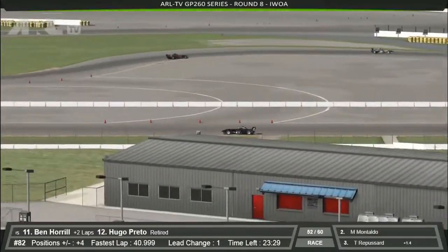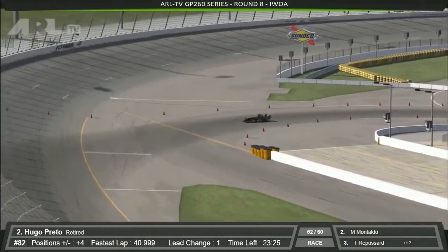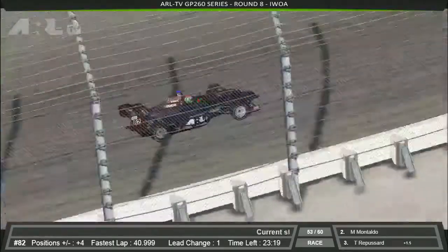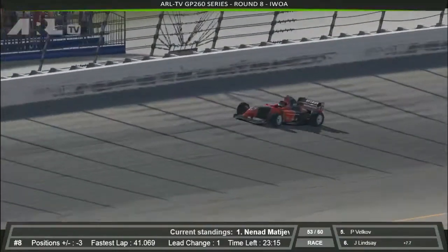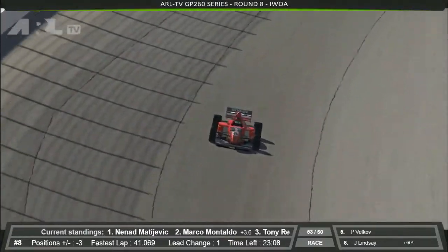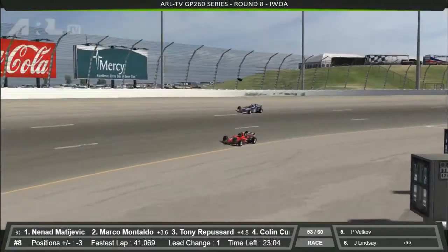I was obviously telling everybody, porcupines, when I said that the fuel wasn't too much of an issue. Once it's boiled down to it, it seems like you needed to run a good sort of 20 laps before you could make it. 7 laps to go. We're almost done here. Yeah, it's flown by. Montaldo's stretched the gap over Repuzard to 1.5 seconds, so he's definitely got the hammer down.